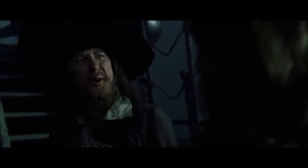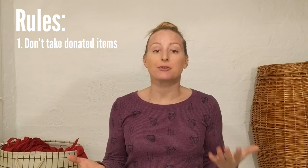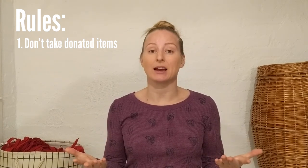Dumpsters can be hygienically and morally questionable, to say the least, so I have developed a set of personal rules. It's more what you call guidelines than actual rules. 1. I don't take anything that is in a clear plastic bag or otherwise marked for donation to Goodwill or Salvation Army. They need it more than I do.